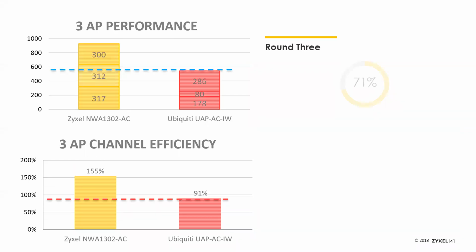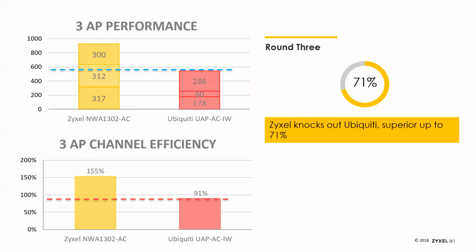Same test, but now we've added a third AP, and again, none of them are next to each other. And you see the same thing. Now the aggregated throughput is over 900 megabits per second on the smart antenna APs, versus the Ubiquiti without smart antenna, where it's still pretty much maxed out at under 600. So again, if we look at airtime, we see airtime utilization has gone up.